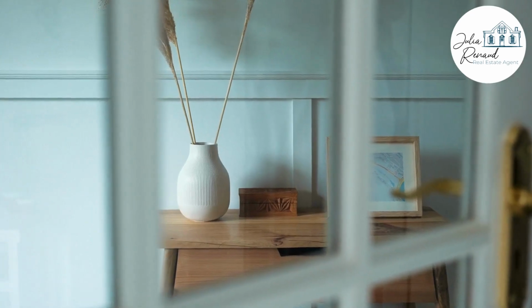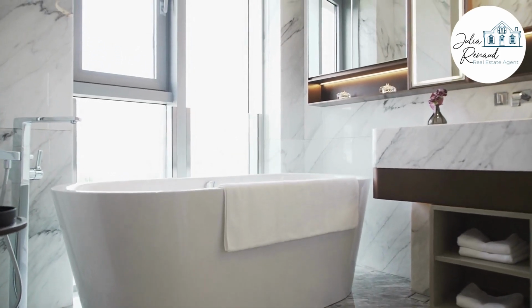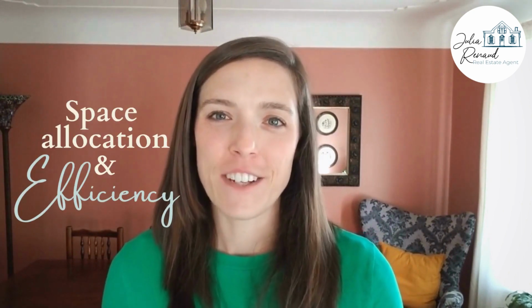There are so many people out there who have bought a beautifully renovated home only to have to tear it apart to fix a structural or water concern. Educate yourself and please don't end up in that category. Now let's talk about space allocation and efficiency.